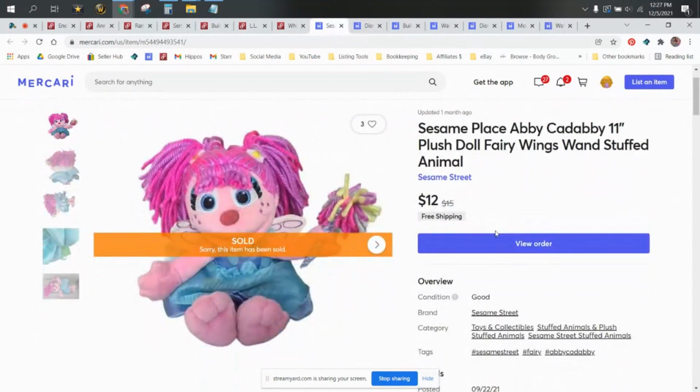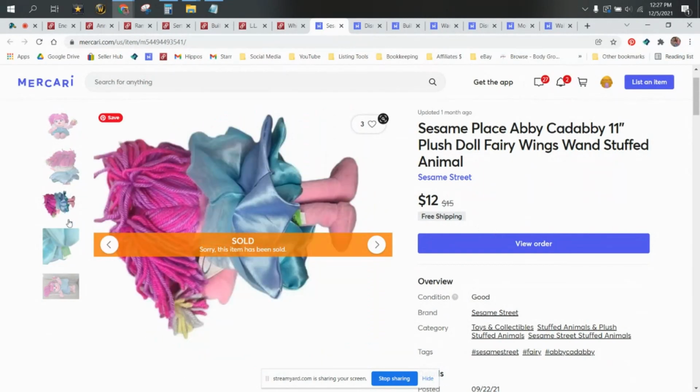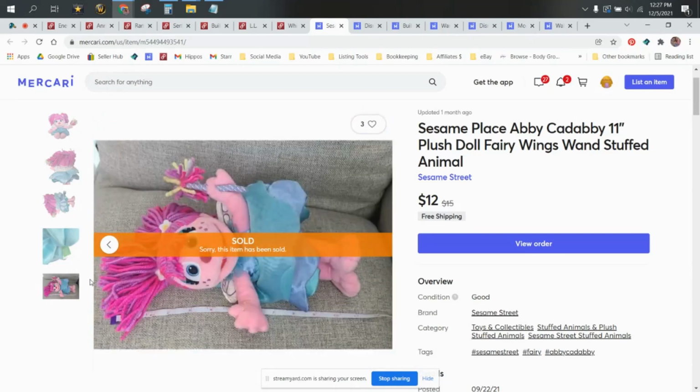And then we have a Sesame Place Abby Cadabby. This is a plush fairy from Sesame Street whose name is Abby Cadabby. And she came in a wholesale lot, so her cost was about a quarter, I think. And so we were left with $6.75 profit after selling her for $12. And you can see here that that was a best offer, by the way.